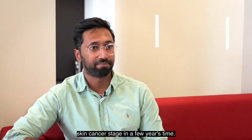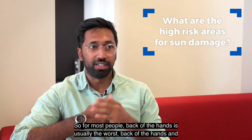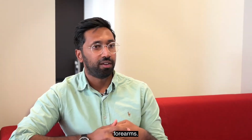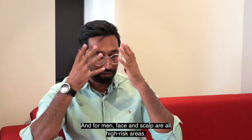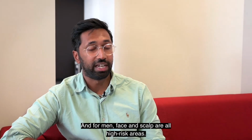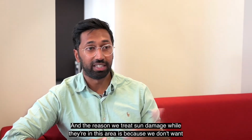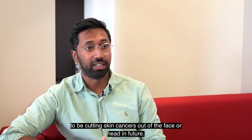So for most people, back of the hands is usually the worst. Back of the hands and forearms. For women, often the décolletage is a big area, and for men, face and scalp are all high-risk areas. And the reason we treat sun damage while they're in this area is because we don't want to be cutting skin cancers out of the face or head in future.